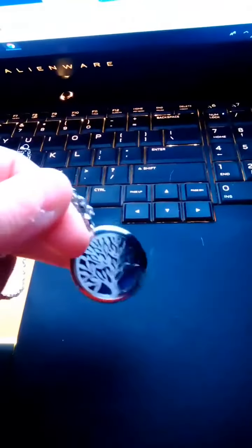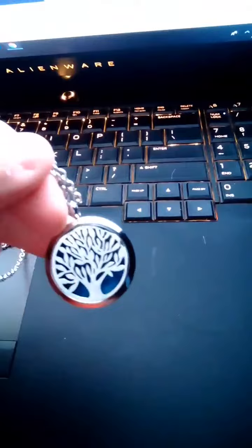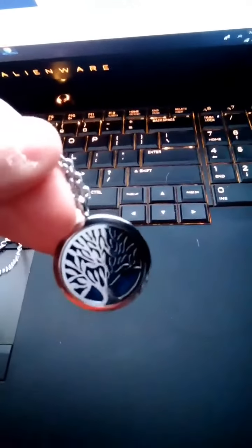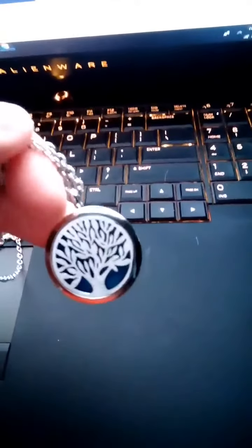It's very heavy. It's a very heavy necklace, but I do like it because I'm able to put my essential oil in it and wrap it around my neck and wear it. And I get to smell that lavender. Kind of lets me zone out a little bit.